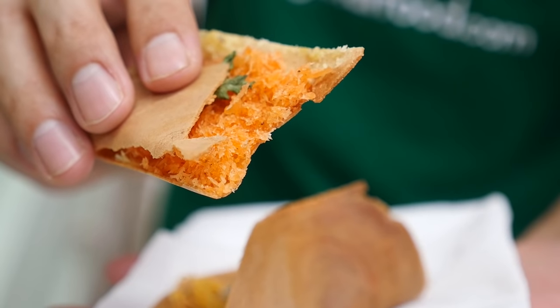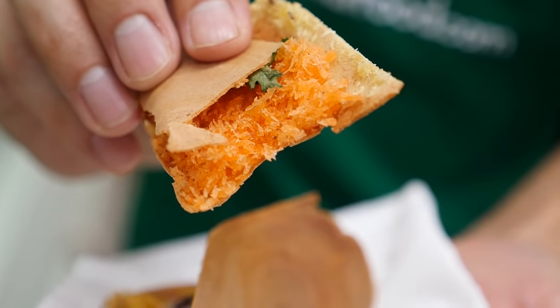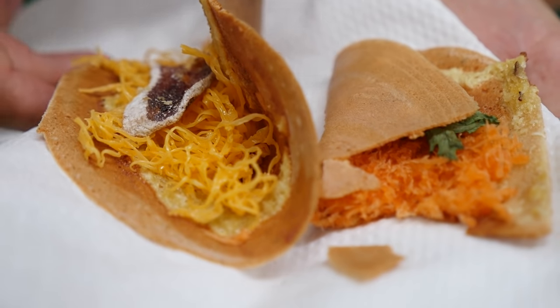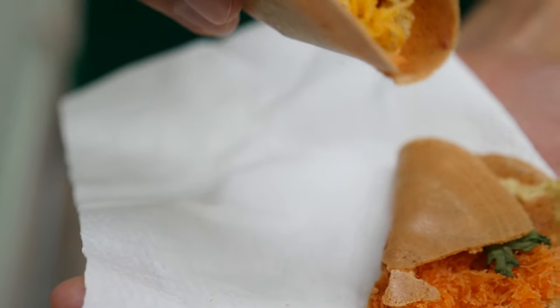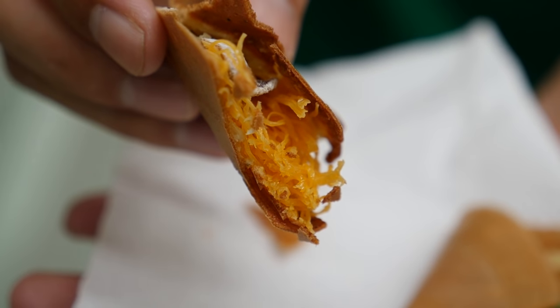Oh, that's not very sweet. The pancake is very, very crispy and it tastes almost like a fortune cookie. And then inside, you can taste those shreds of coconut plus it has that kind of sweet and sour contrast going on. That one is a little bit sweeter. The egg yolk candy almost has a caramely flavor to it.